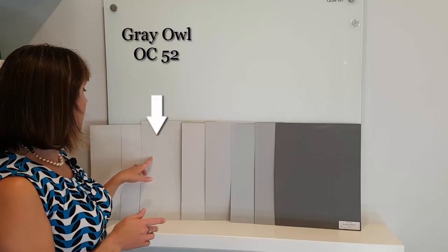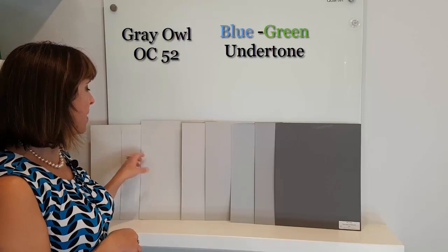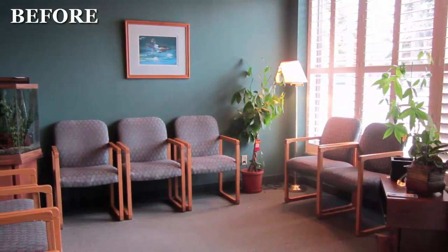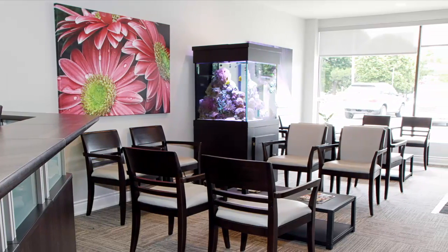Next to Wickham Gray, I have Gray Owl. Gray Owl is pretty similar, just doesn't seem to be quite as blue, maybe a little more green, but it is still the blue-green gray. And we use this in a dental office. I'm going to show you the before just because it's so much fun with a forest green. And now you can see the after that we did here. So really brighten it up, pick the paint color last, as always, of course.